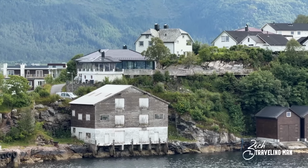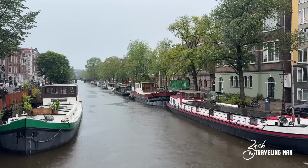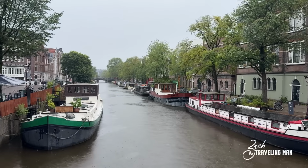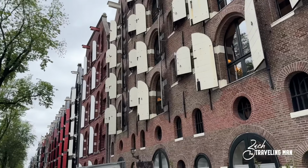Then we went down to Amsterdam, my first time in Amsterdam. And y'all, it won't be my last because I absolutely adored Amsterdam. Such a beautiful city, and it poured down rain that day. Can't wait to go back. We'll definitely keep that on my list to go back.